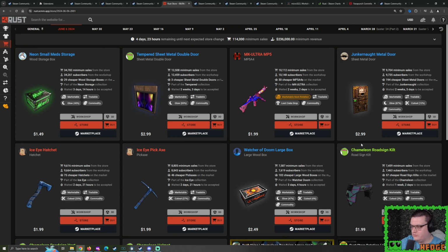And what happens then? Well, when you have a deplorable collection slowly being built up, you tend to see the pre-existing deplorables go up in price. We have a boost in demand and boost in price. You might remember Shadowborn Collection earlier this year, when more and more skins kept getting accepted. That garage door kept going up more and more and more in price. And then when it stopped, everything kind of cooled down a bit. Anyway, Junkernaught Metal Door, I will probably stick with the idea of, at some point later this year, you will get cheaper.